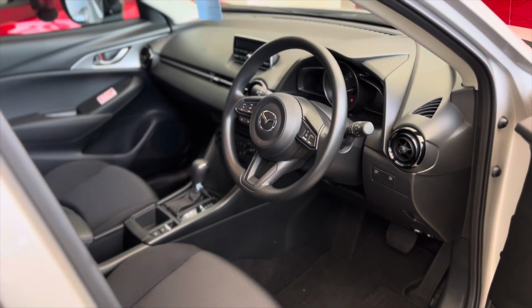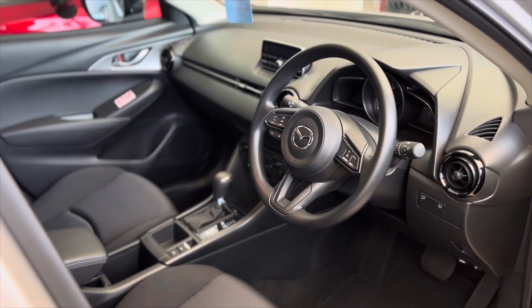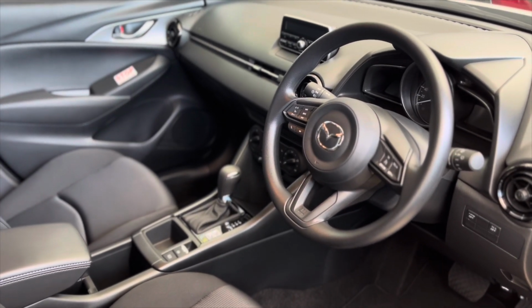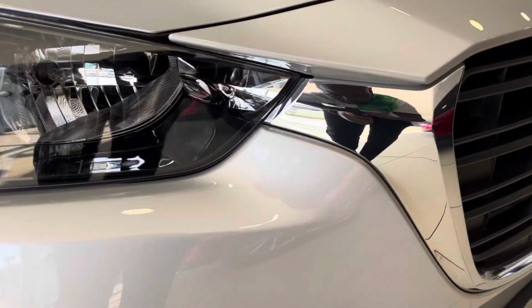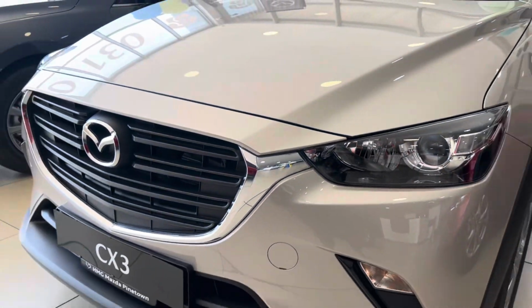With regards to safety, you get a total of 6 airbags, which are driver and passenger, side and curtain airbags. You get anti-lock braking system, dynamic stability control, electronic brake force distribution, emergency brake assist, and hill launch assist. To be fair, this is a decent list of safety features in the CX-3. A big plus for Mazda.